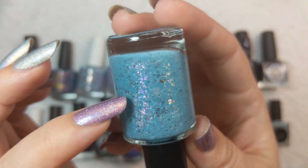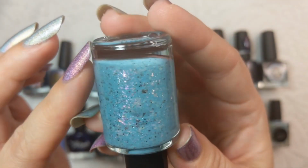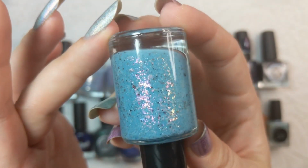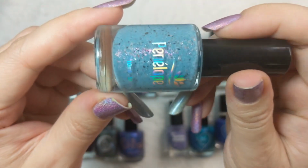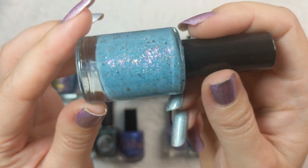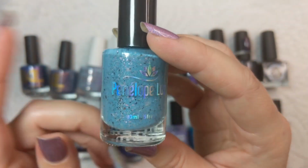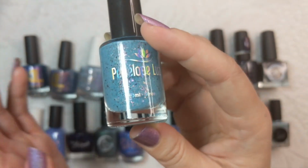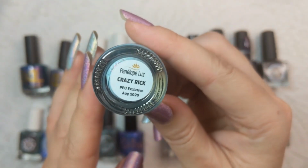I really love it when makers combine these iridescent flakies with the multichrome flakies. It adds a really nice depth to the polish, and the hollow on this is another beautiful layer. So this is one that I probably would have added to my spring rack as well, but another victim of the burying of my nail polish collection. But that one will probably come out for me in my next spring rack in 2022. That feels weird to say. But that was Penelope Loose, Crazy Rick.